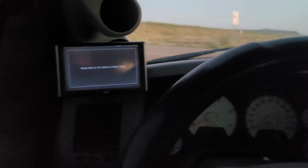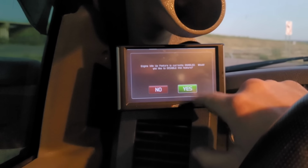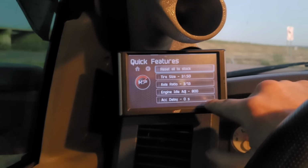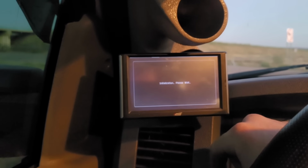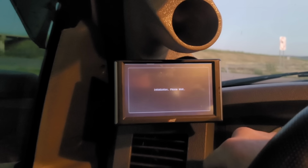All right, resetting the PCM, turn ignition off. Bada bing, bada boom. Engine idle and feed, would you like to disable it? Yes, I'm going to disable it. And then I'm going to come back here and hit high idle enable back on, because even though it said it was enabled, it wasn't enabled. Ask me how I know. Every time I retune this truck, I lose high idle.